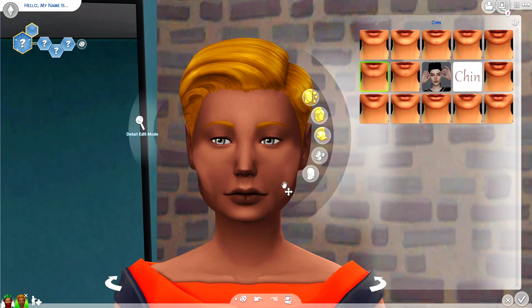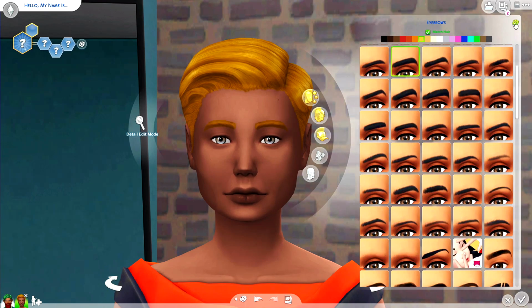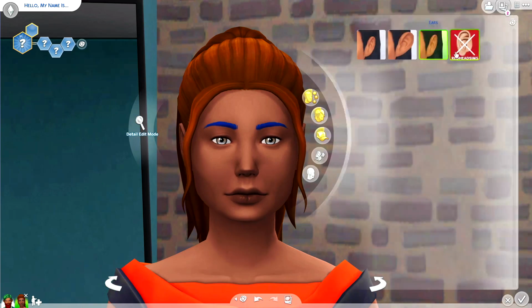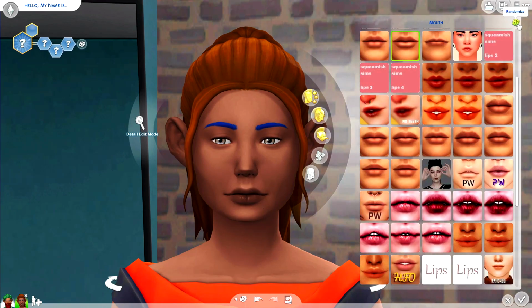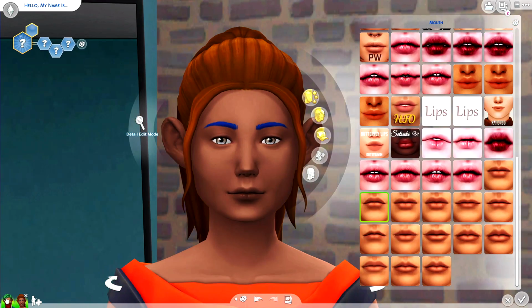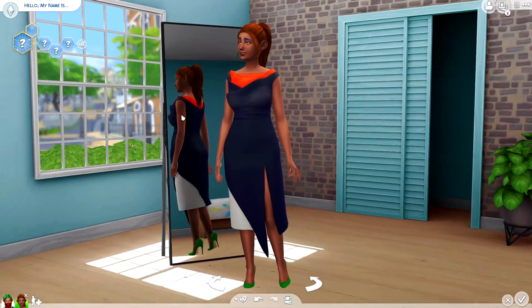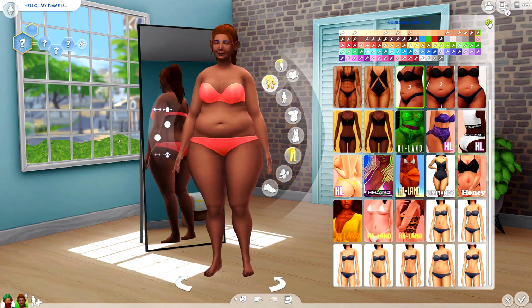The one thing I was worried about once I got to the mother was that I have presets in my game that change up the nose, the jawline, the mouth, and what else? Body type. So I was worried about what it would end up doing to the child, because let me just tell you, sometimes presets go funky when it comes to genetics. So yeah, to say the least, it was interesting.